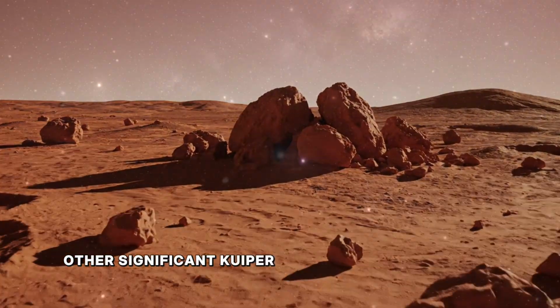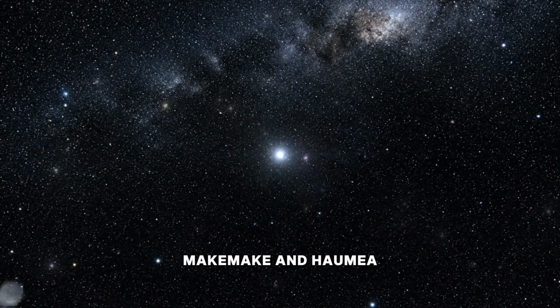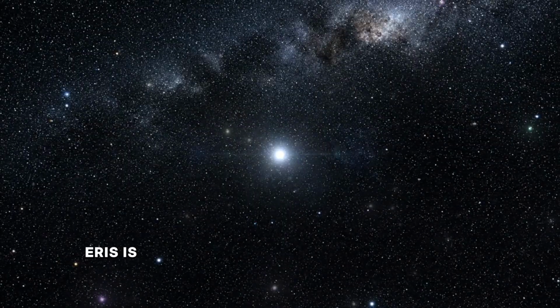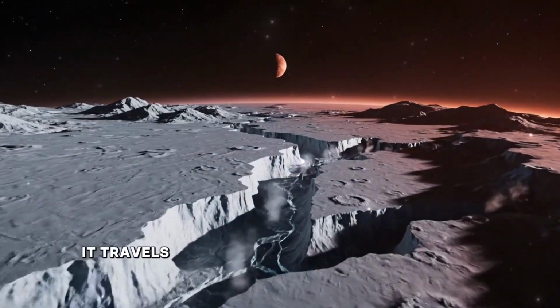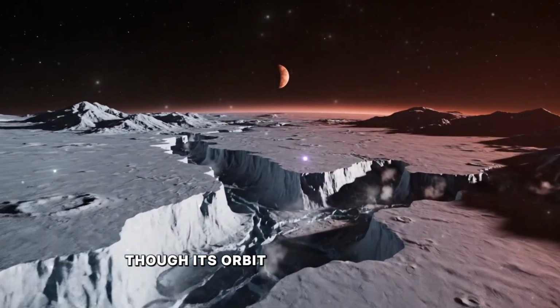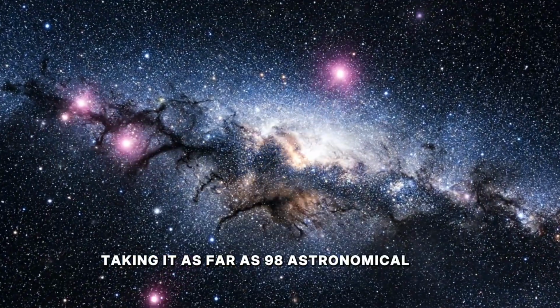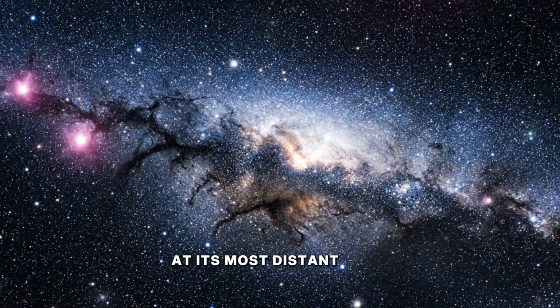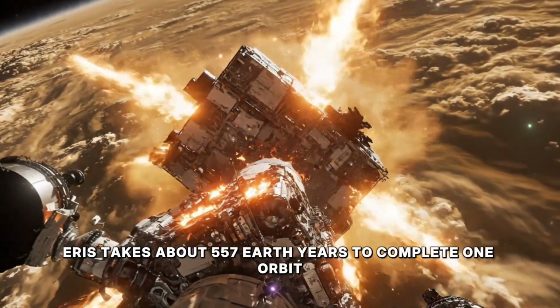Other significant Kuiper Belt objects include Eris, Makemake, and Haumea. Eris is slightly smaller than Pluto, but more massive. It travels at about 68 astronomical units on average, though its orbit is highly elliptical, taking it as far as 98 astronomical units at its most distant point. Eris takes about 557 Earth years to complete one orbit.